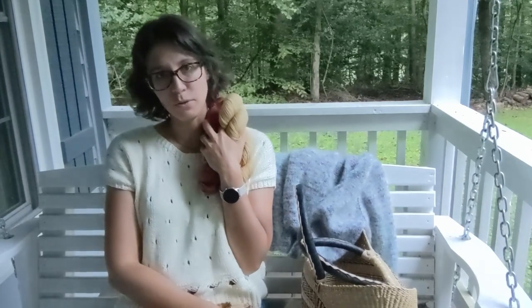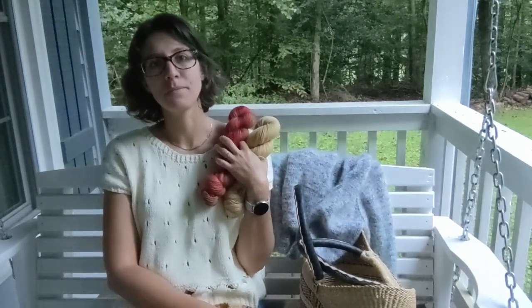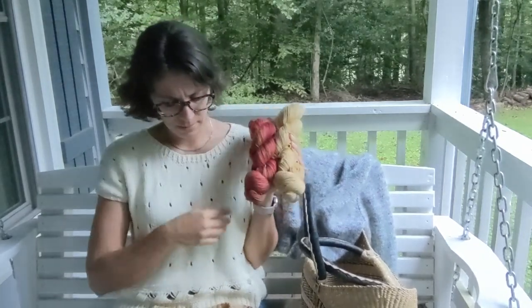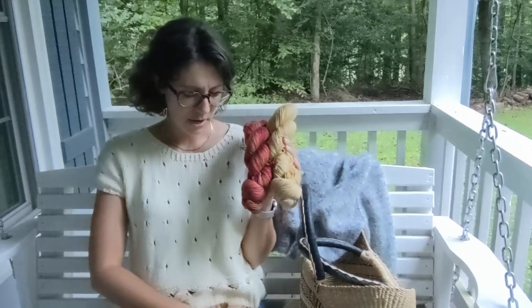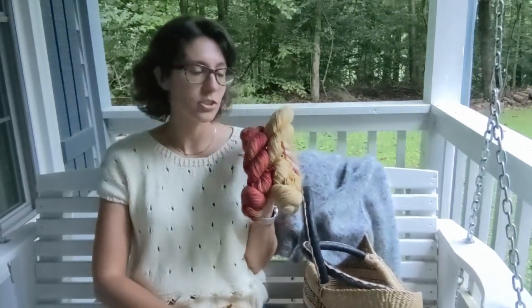Going up a few sizes and the fact that I don't want it to be a fitted sweater, it won't be a problem at all. I don't think that my gauge is actually different than the pattern's, though. But I will have to check that and make sure, just for my own knowledge.